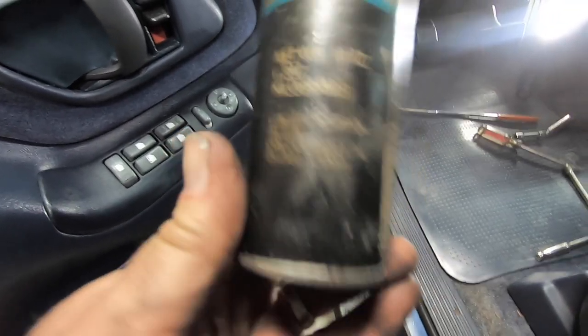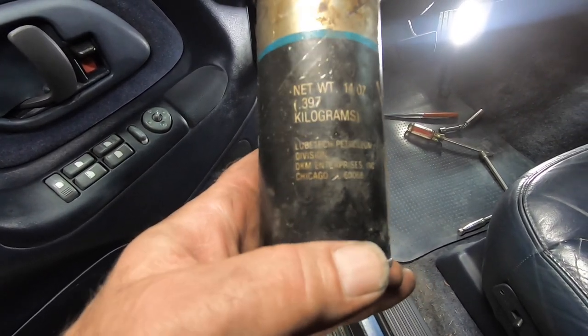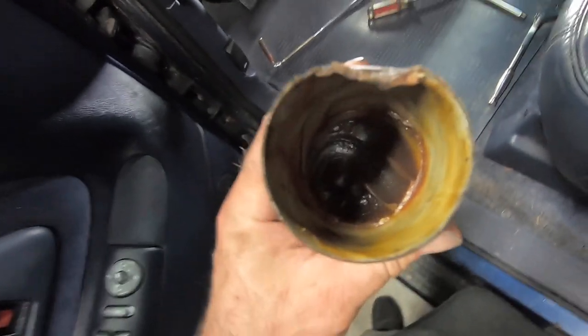This truck must have mold in it. When I turned it on, I went to see if the AC would work, and my lungs just went closed right up on me. So there's some good stuff living in this truck. The carpet's soaking wet in the bottom, so I don't know if the windshield's leaking. Found some old grease to use. LubeTech Petroleum Division, DKM Enterprises Incorporated, Chicago. Some old stuff here.